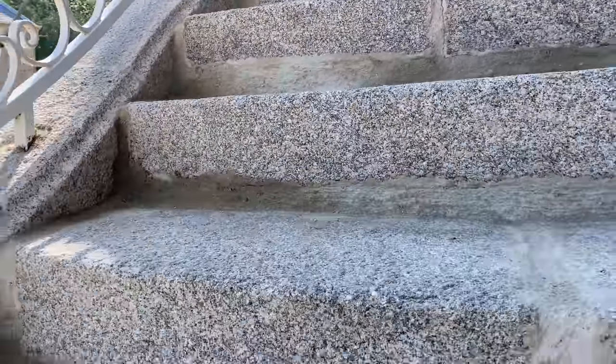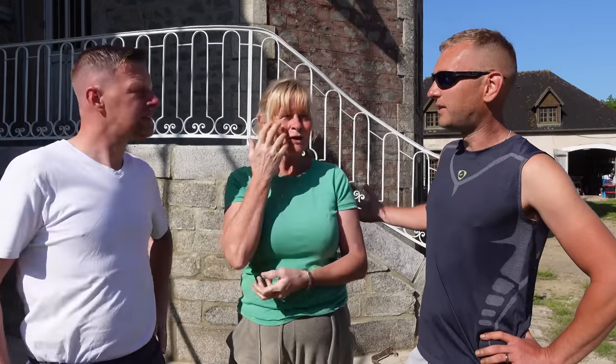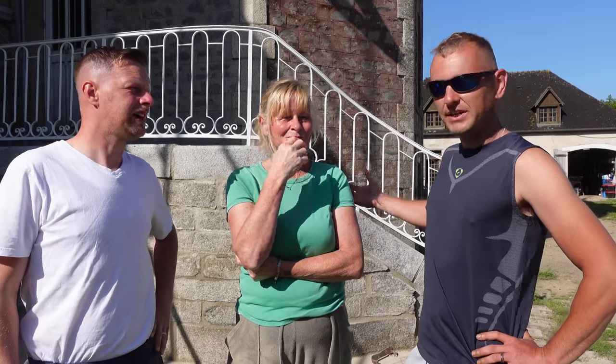Spot on. We couldn't have got a better colour match. No, it's perfect. It's not cement, so it doesn't look all ugly. You know, it's perfect. The job you've done as well, there were old repairs here that had been done a few times and had been done so poorly. It really made it stand out.